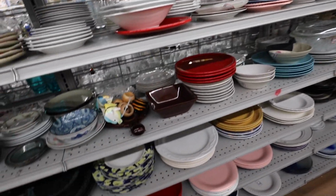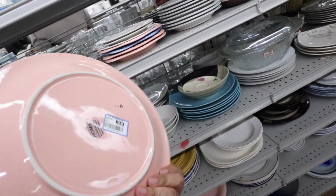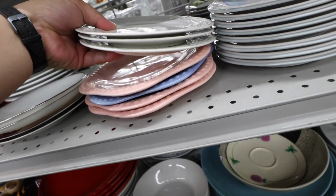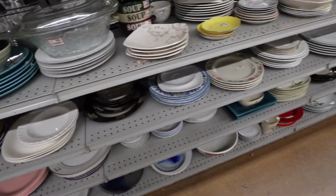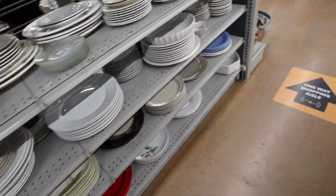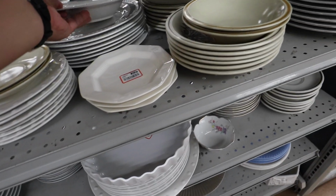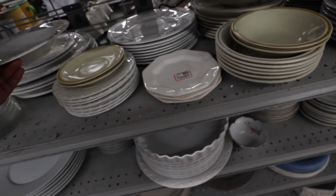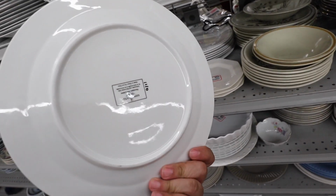Okay, let's look at the plates since there's people over there right now. How pretty are these? They look like the Emma plates from Pottery Barn. They're Target. I don't think the Pottery Barn ones ever came in that color. But that's crazy. They literally have almost the same exact plate design as the Pottery Barn ones. These also look very similar. Casual setting by Oneida. Ooh, these are really pretty. These are a true white. The Pottery Barn ones are a little bit more of a cream color.